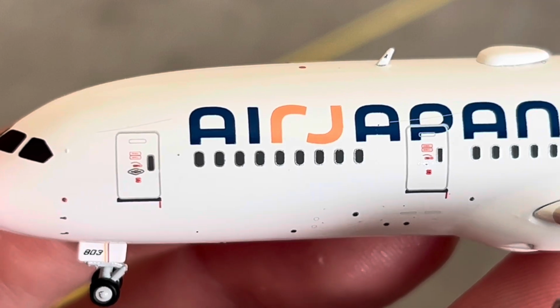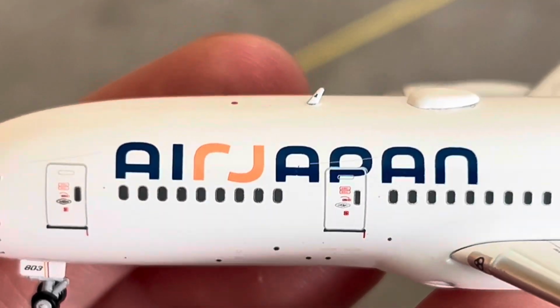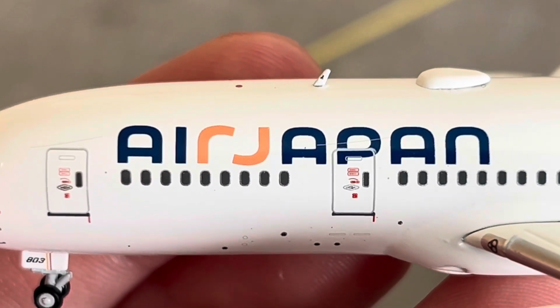Top right corner right about now. Very cool. And here we have the typeface or logo type of Air Japan, looking rather nice indeed.